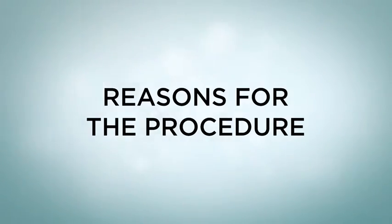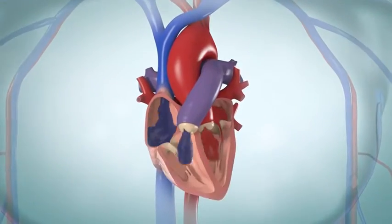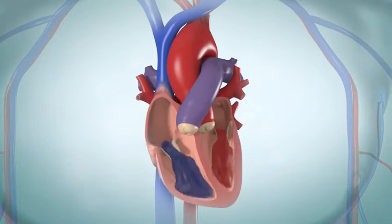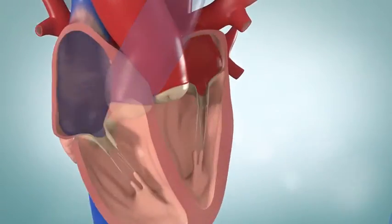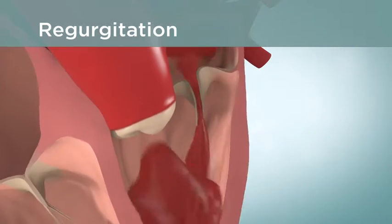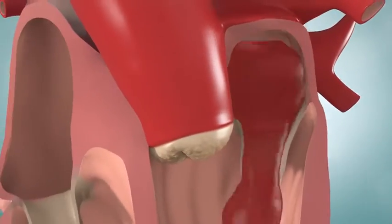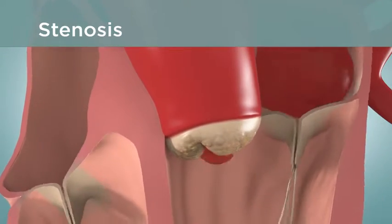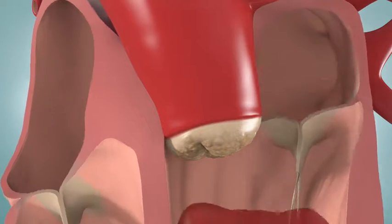Reasons for the procedure. The most common reason people have heart valve procedures is for a leaking or narrowed heart valve. These conditions make the heart work harder to get blood into the heart or out of the body. When a heart valve is leaky, it is called regurgitation. The heart valve doesn't close completely, and some blood flows backward through the valve. When a heart valve is too narrow, it is called stenosis. The valve opening can become narrow and stiff, limiting the flow of blood into or out of the heart chambers.